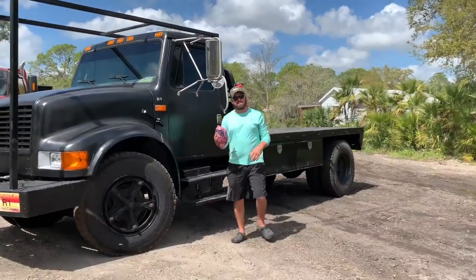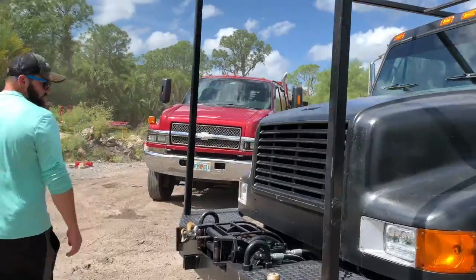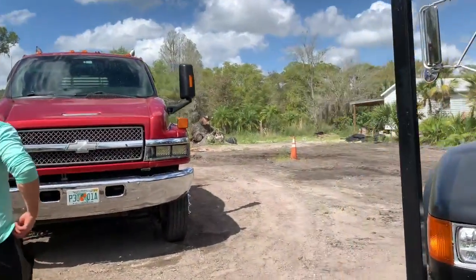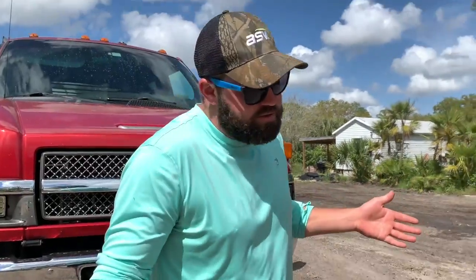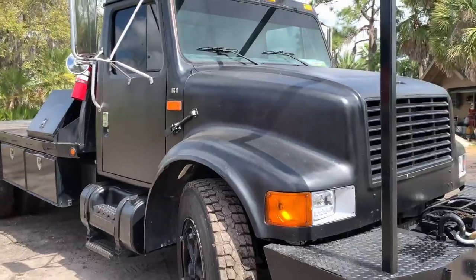There's nothing more American than a 7.3, especially a black 7.3. If Ford had kept it like that, I feel like there'd be good things. But we hit the rock, Chevy. We're rocking the Chevy because Duramax, and it's an '06. So this is a '95, and this is an '06.